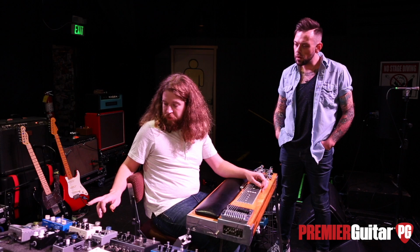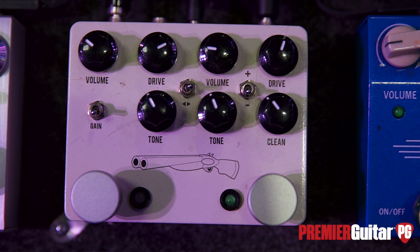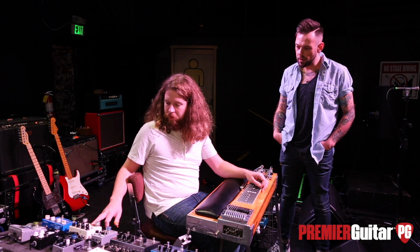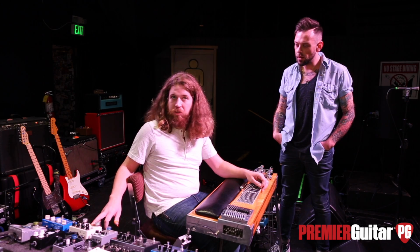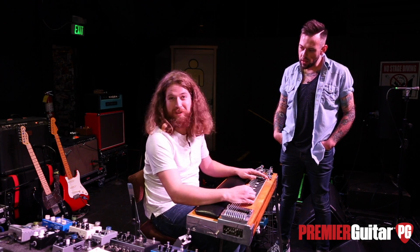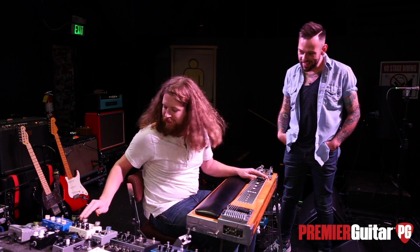And then I go down to the Double Barrel by JHS, which I absolutely love. Yeah, those are awesome. It's got kind of a Tube Screamer side and kind of a Klon-type side, and it's super usable. Yeah, let's hear that bad boy. And again, that's not usually running on steel, but I do stuff different every night.